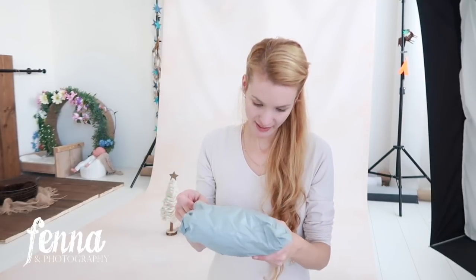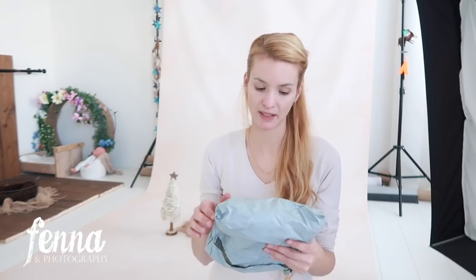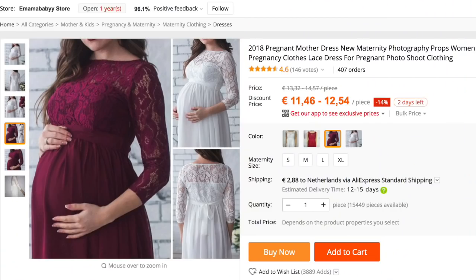Okay, so two more packages. Clients could be here any minute, but they're not here yet, so I'll just continue. This says women dress, value $13.29. I think that makes sense. I have another dress in this burgundy red. So yeah, the camera is giving me a signal that the battery is almost empty.